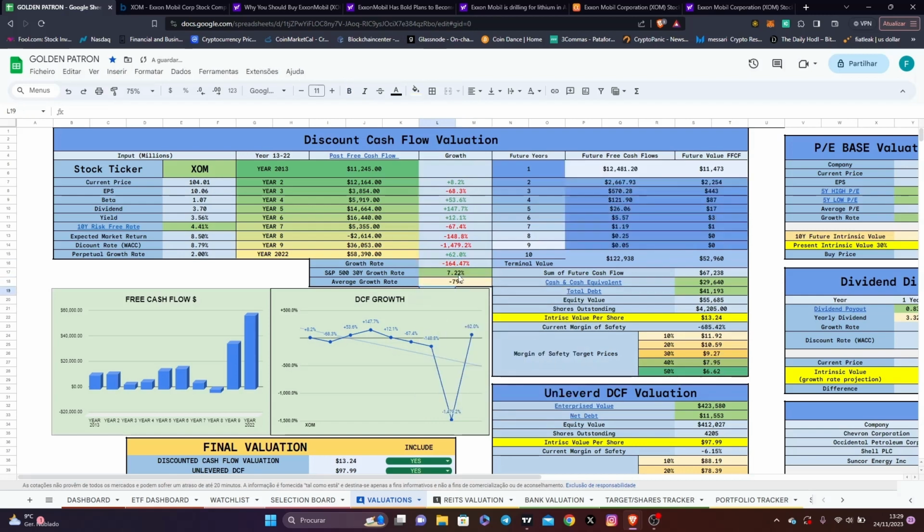So it gave us a negative 79, as you can see. That's what it gave us using this growth rate, and this is completely wrong. It's not accurate at all, because taking into consideration COVID really took a hit on most companies, especially ExxonMobil. So what we do, we have to project what we think the company will grow in the coming years.